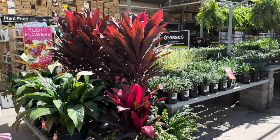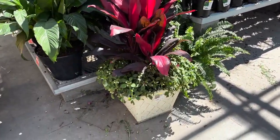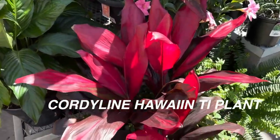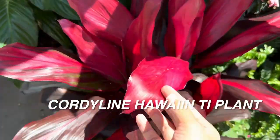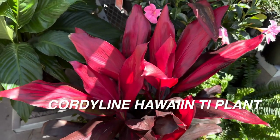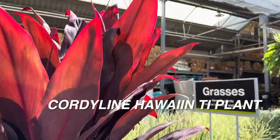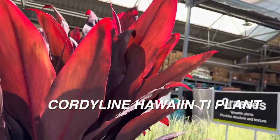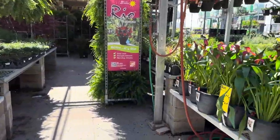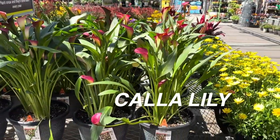You can see these gorgeous looking cordyline plants, these Hawaiian ti plants, and this is another combination planter. But look at how vibrant that red color is. This is absolutely stunning. It doesn't even look like a real plant. I really like that a lot. That just really inspires me to grow cordyline or ti plants. These can actually be grown in full sun, and I would recommend growing a cordyline plant in full sun because you will get the best coloration. You'll get really intense reds with it, or pinks.